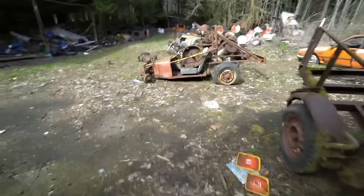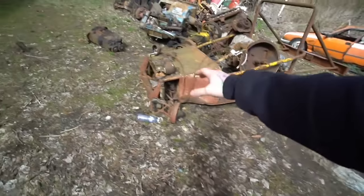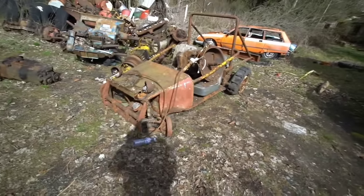So yeah, not much else to see here. We're going to our next location. Oh wait a minute, I will take a quick look at this though. This looks very, very interesting. It looks like something you'd see on Mad Max. Looks like some kind of buggy, but it looks like it's got tractor wheels on the back. Really weird. What do you think, Dan?